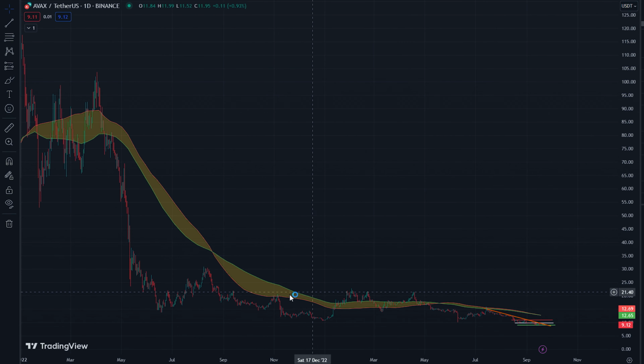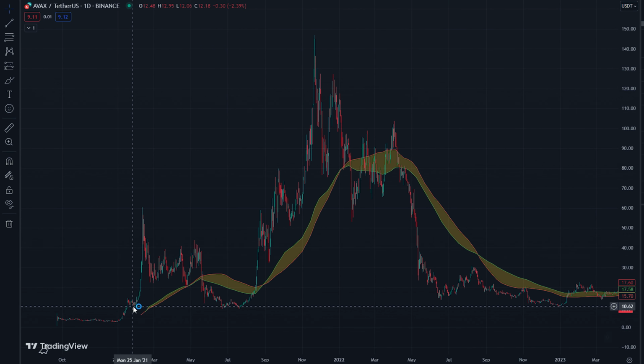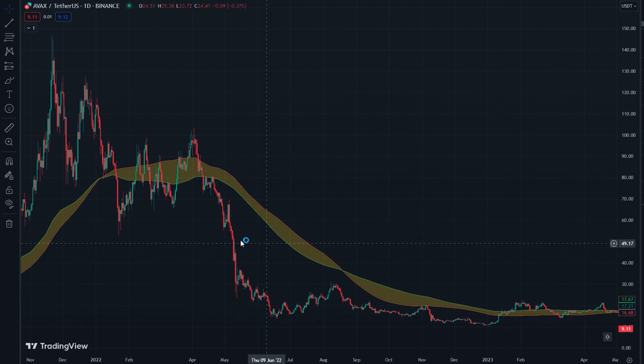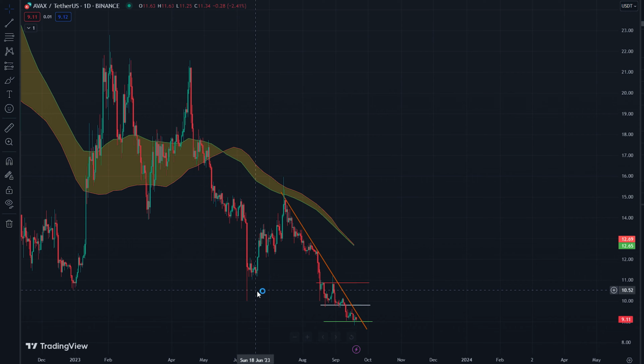And the fact that we have broken down below it shows that there's not much support price-wise for Avalanche now. There are no serious key levels that we can draw from this cycle. I mean, if you want to, you're going to have to go back to basically Avalanche's inception to get any sort of price level support here. And that's not even really worth it, because it's so long ago. It's kind of not a factor.